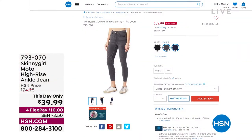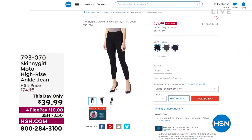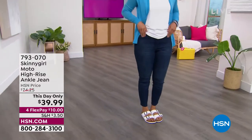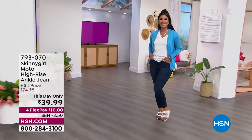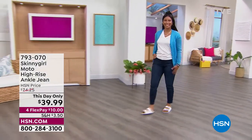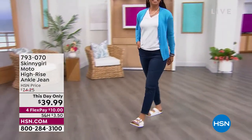Well, where is the Moto Skinny? Oh, you're wearing it. Oh, I see. Val, you got it on? Oh, sorry. This looked like a skinny jean to me. I was going with it. Okay, this one's coming up. Sorry, I got the wrong one. Oh, that's my distressed straight crop, which is also a this day only.